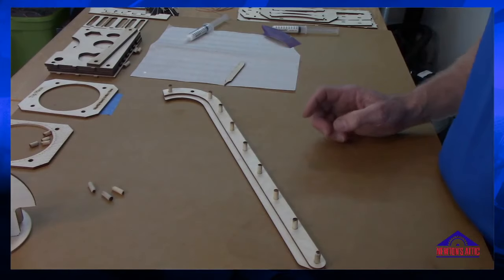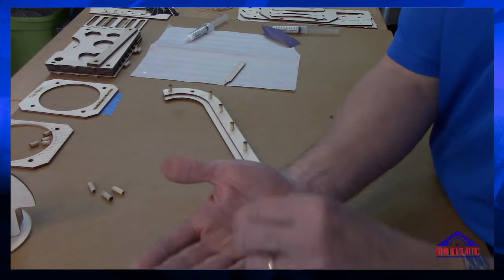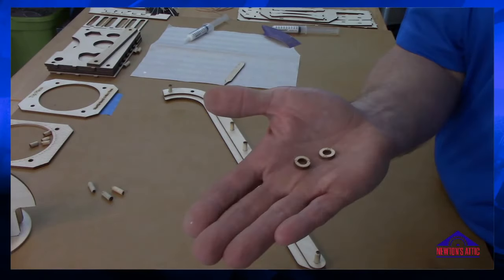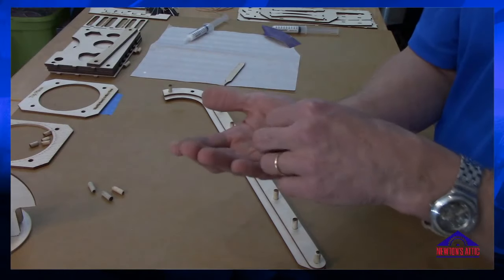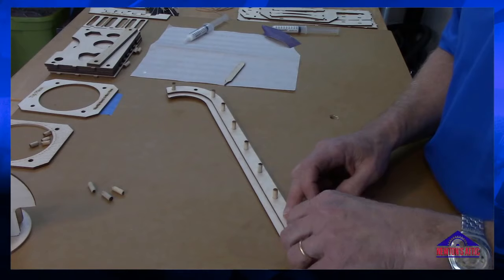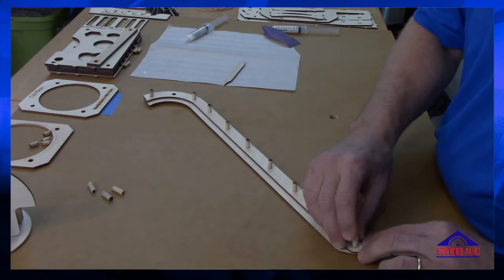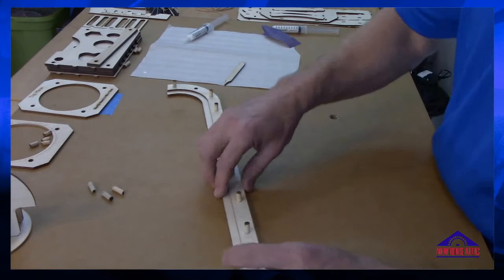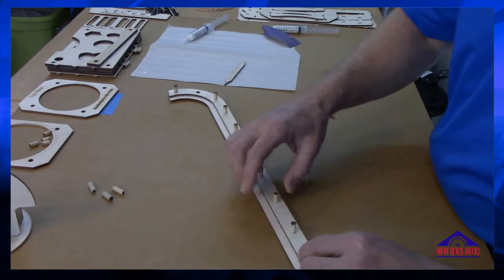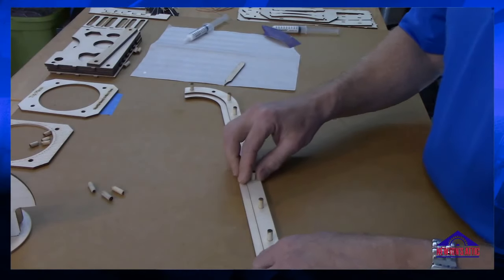Now, grab all of your little spacers, these little round guys right here. Grab a handful of those. And we're going to put two, actually, whoop, I'm getting ahead of myself here. I want to go ahead and put another little drop of glue on the peg, just like we did earlier. I have a little bit of an issue with those holes lining up.